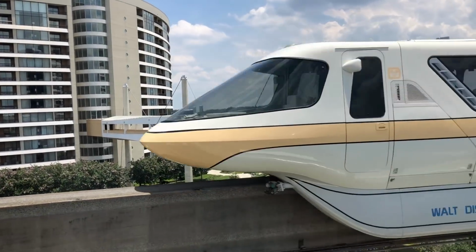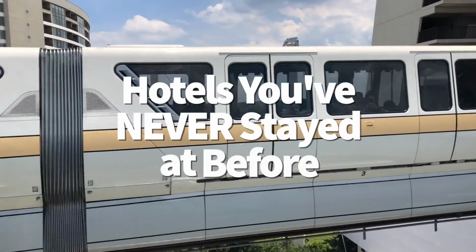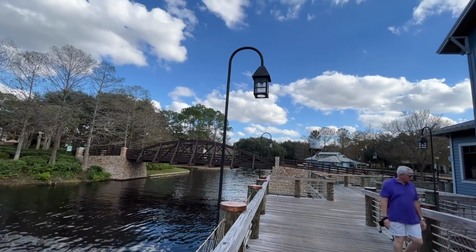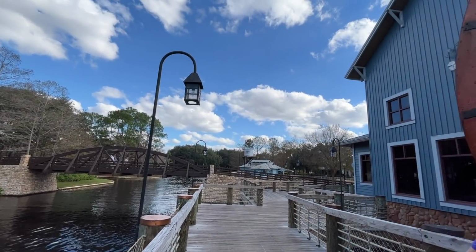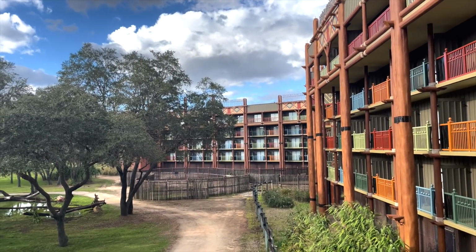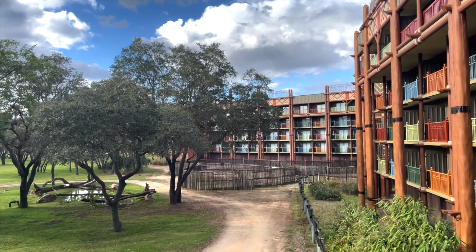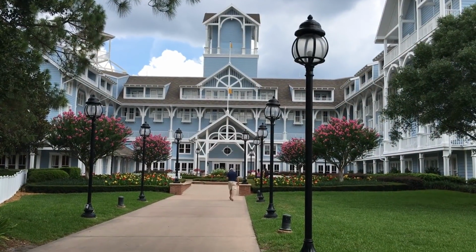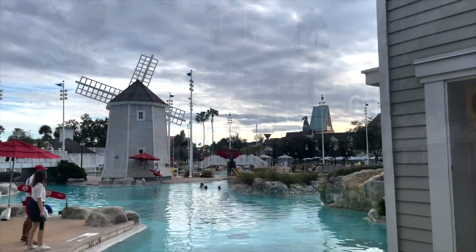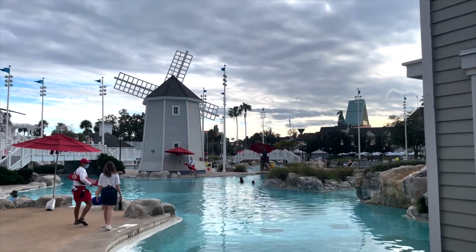Okay, now we're gonna play devil's advocate. Let's talk about hotels you've never stayed at before. If you're a frequent flyer to the Disney parks, then staying somewhere you've never stayed before can bring a whole new layer of excitement to your 2022 trip. You people already know how to use Disney Genie. You've already watched all of our videos about all the new stuff coming. You are ready to go. So in order to create a little more stimulation for yourselves, you wanna stay somewhere new.